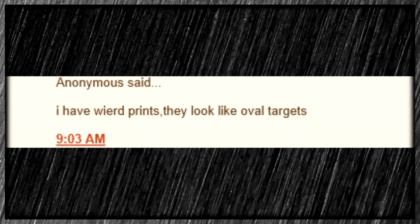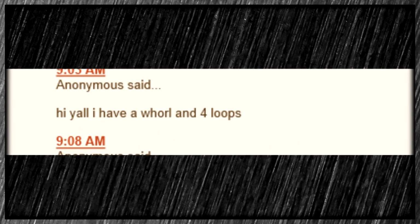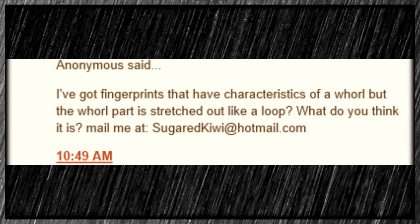Oh, wow. All right, I'm going to skip this next one because I like the one after it much better. I've got fingerprints that have characteristics of a whirl, but the whirl part is stretched out like a loop? What do you think it is? Mail me. Again, mail me! Yeah. No one emails anything, so I guess I need to write a letter and send it to this address.